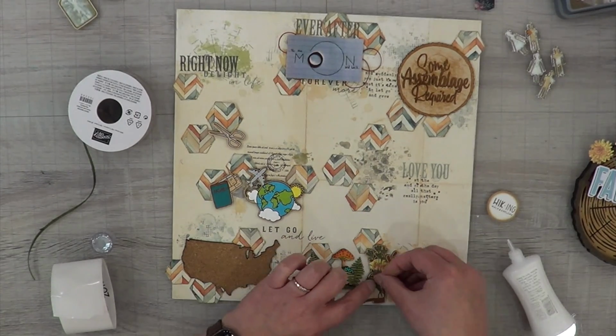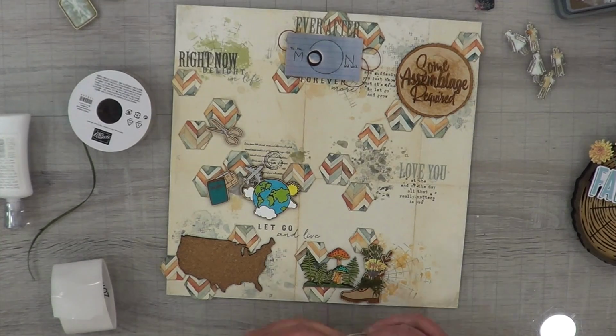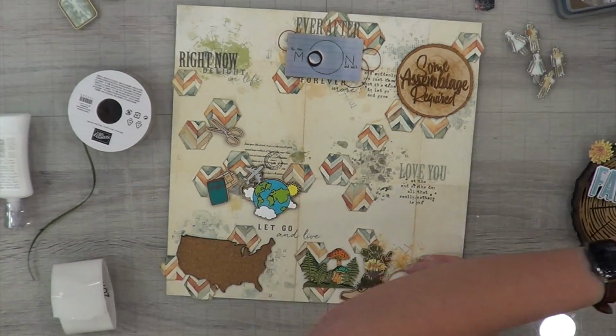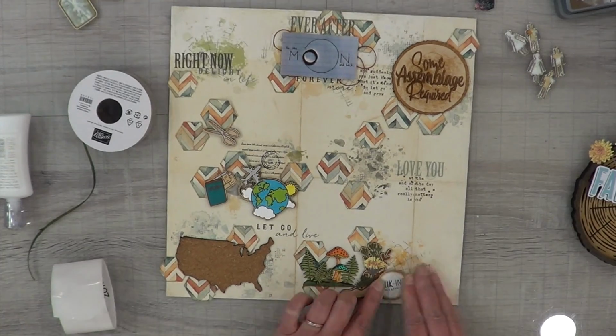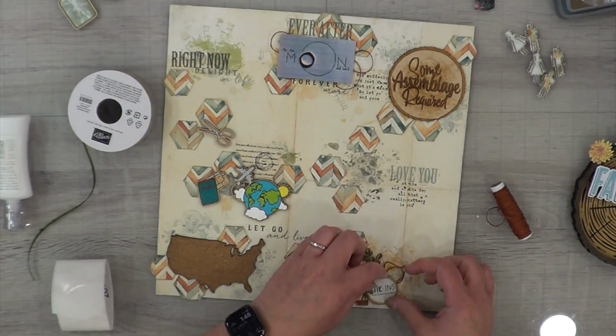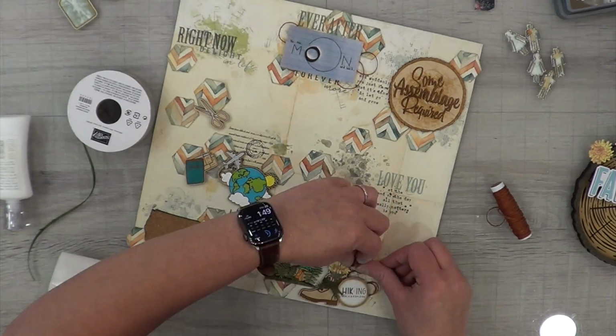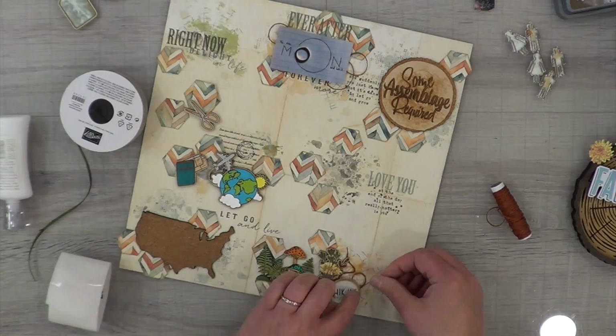so I could slightly overlap it on top of the boot. I did decide to add just one of these little yellow flowers into my boot, and so now I am just wrapping the boot with this twine just to give it a little something because this is my favorite twine, or it's not really twine, it's more like a ribbon, but it's a braided twine ribbon.